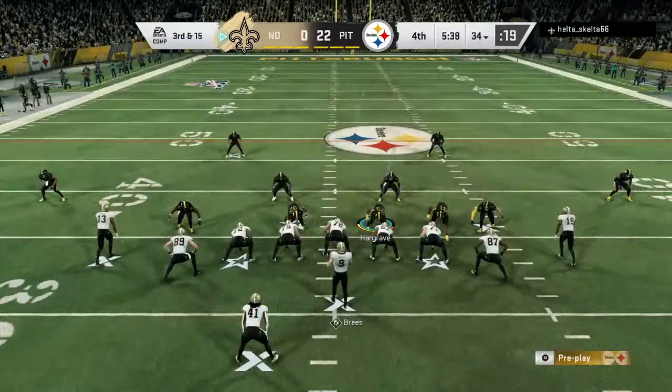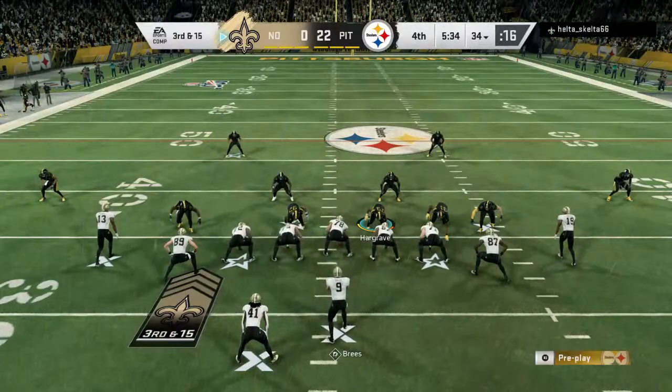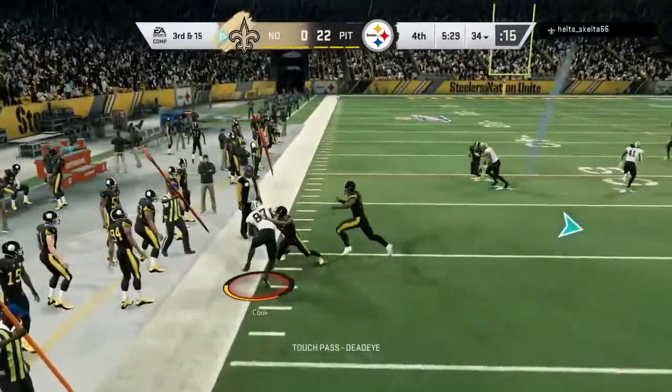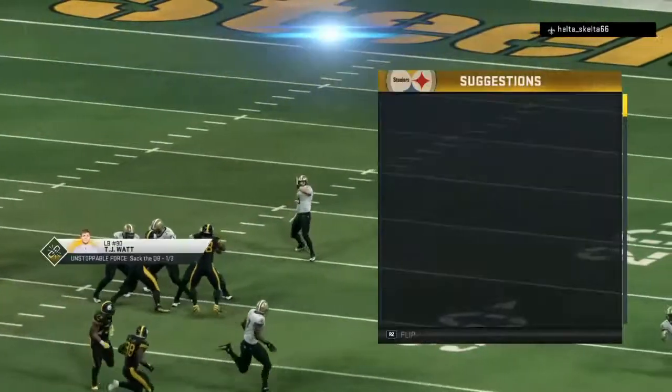The Saints on 3rd down. They're struggling, 0 for 6 thus far. This will be 3rd and 15. Working from the gun, it's Brees. And this is Cook with a grab. Just a 5-yard pickup, and it leads to 4th down.